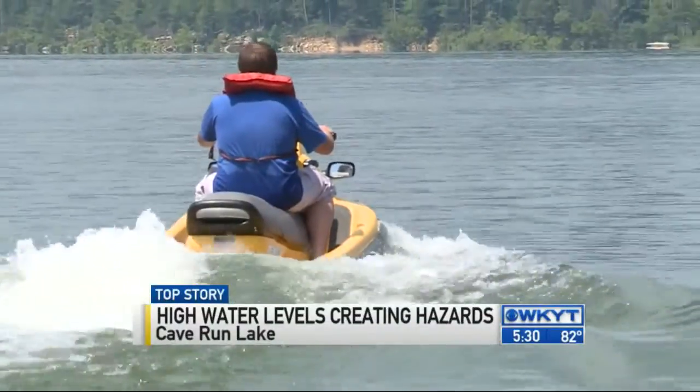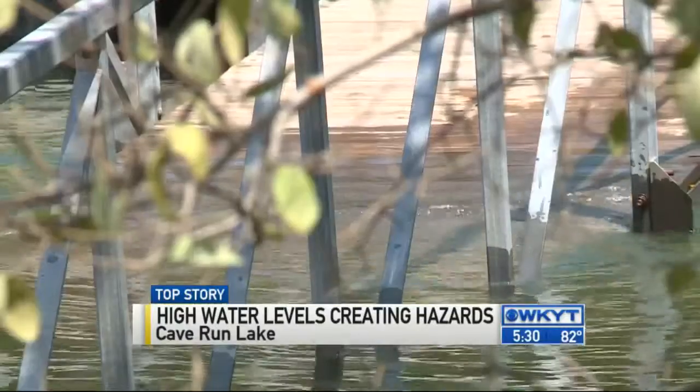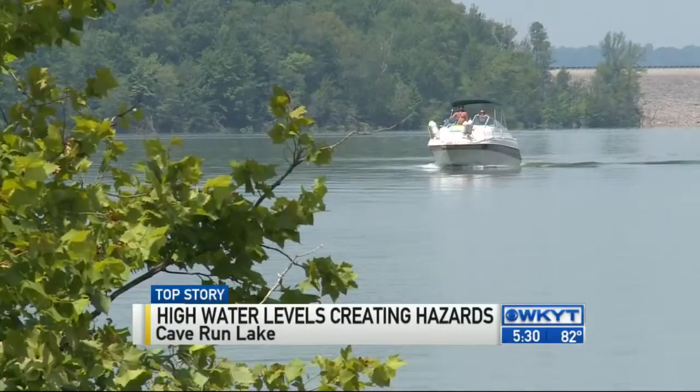Cave Run Lake is higher than normal, 8 feet higher. The water's kind of murky too. You can't really see what's below the surface right now, but things are different when it gets up. The whole lake changes and you don't know what's where. The lake is safe to visit, but there are things visitors are asked to look out for.